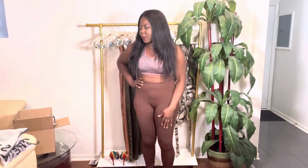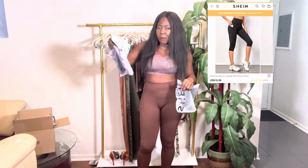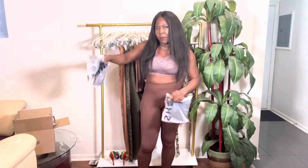So this is it. I like the pants, so I might keep the pants, but I don't think I'm going to keep the top. So let's jump right into it. The next one. I'm going to put the capri pants, the picture right here. Then this top, the green one, I'll put it right here, or teal. And then I think this is purple. I'll put it down here. So let's go try them on.